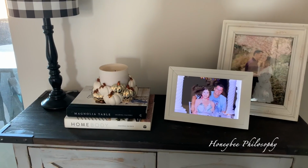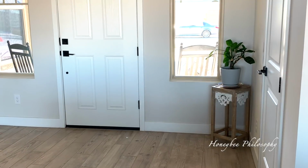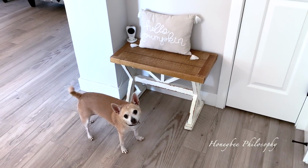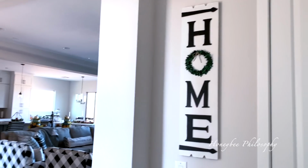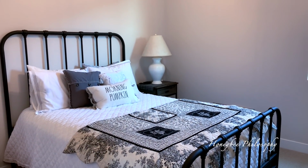And in this close-up detail here, you can see the books stacked with a pumpkin candle holder. In our front entry, we have a very special plant that my mother-in-law gave us. And then our little step stool here with a Hello Pumpkin pillow and our home sign that's there permanently all year long. Other side of the house, you come to the guest room, and not many fall details in here.